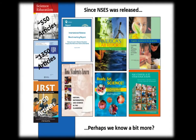Of course, we also learned a lot since then about how students learn, not just in science, but in all disciplines. There's quite a few major reports from the National Research Council, plus thousands of research articles were published focused on science education. Over 2,500 articles just in the top 3 science ed journals alone.